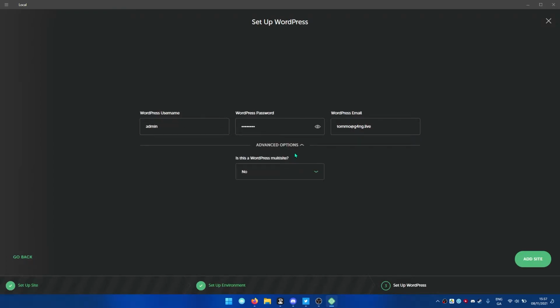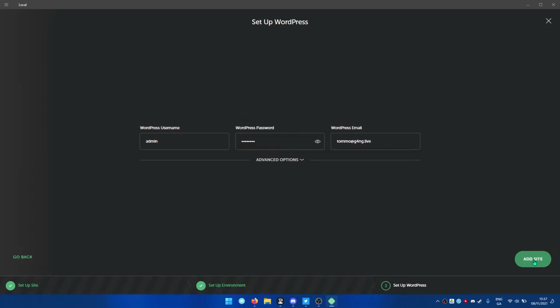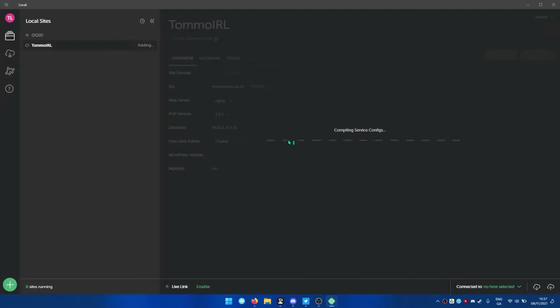Again, we have advanced settings here. So if you want to create a multi-site, you can or you can't. Again, we don't need to worry about that setting, so make sure that you leave the multi-site off. If these web development WordPress type of videos take off, maybe we might look into multi-sites in the future, but it's way beyond what we actually need. Let's just go and add the site, and it's going to start compiling everything, making everything. So we'll just sit back for a minute now and let this do its thing.